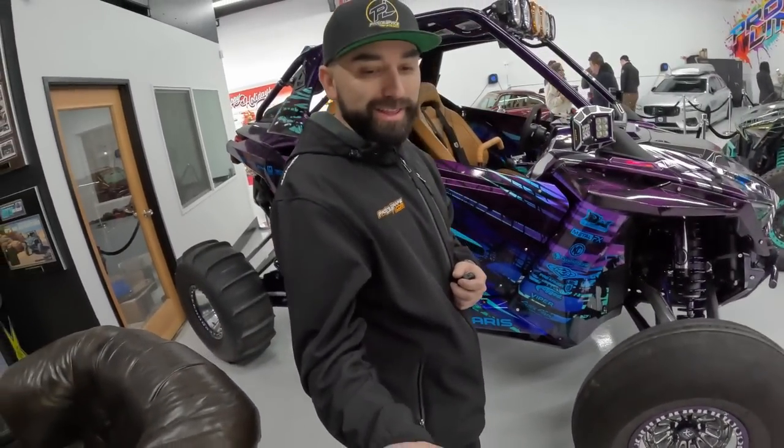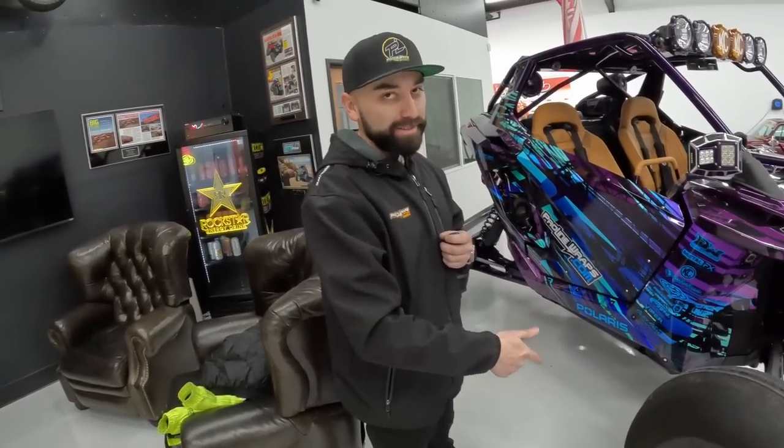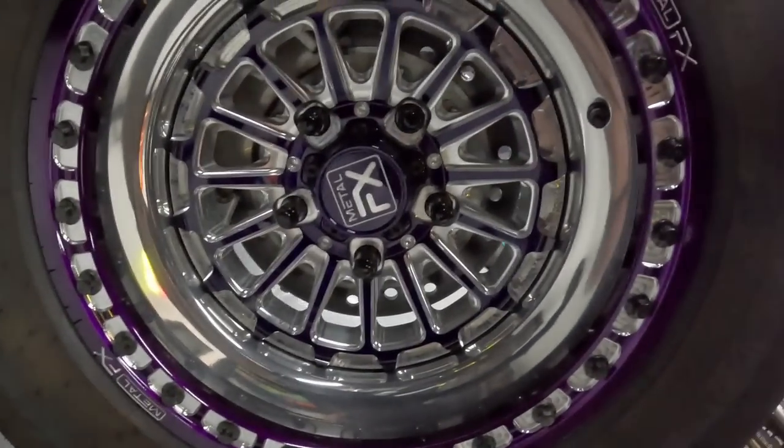Let me see your pockets, man. Show me your pockets. Heavy, deep pockets, huh? There, it's all gone. These are actually lighter, too. So, yeah, they're forged. They're stronger, of course, but they're lighter. Stop lying, fool. I don't make the wheels. Just saying.